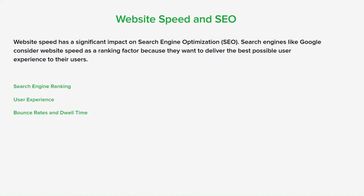engagement and satisfaction. Search engines also allocate a crawl budget to each website, which determines how often search bots crawl and index a site's pages. A slow-loading website may consume more of its crawl budget on loading pages, leaving fewer resources for crawling and indexing the most important content.